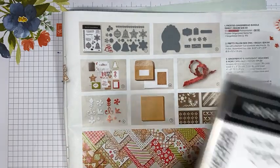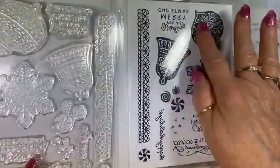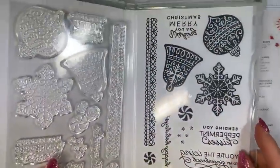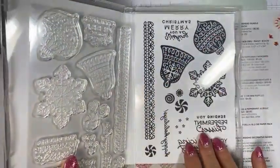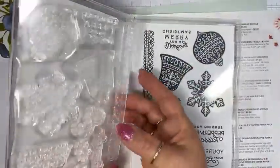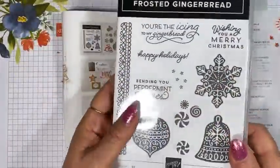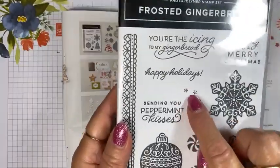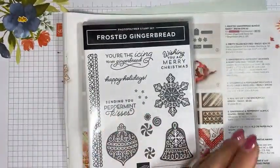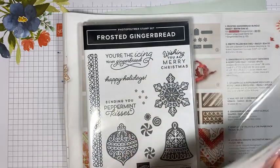And here is the stamp set. It is a photopolymer stamp set. And I love that Stampin' Up! is doing this now where they're putting the pictures of the stamps here and then you just pull them off the sheet and stick them inside your case. So those are the stamps. Love these little candies. And look at the little tiny ones. They're so cute. And I will open the dies here real quick so you can get a look at these.